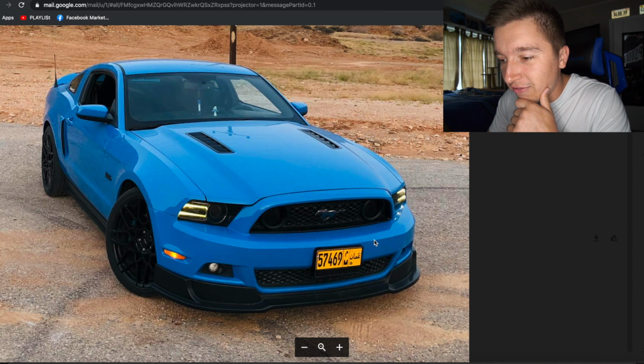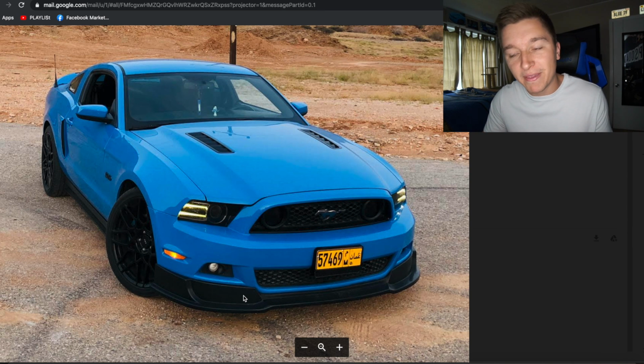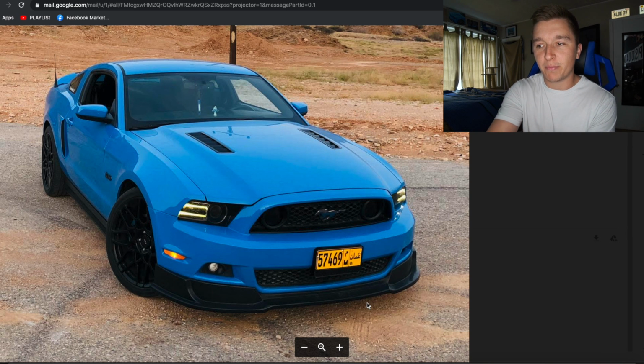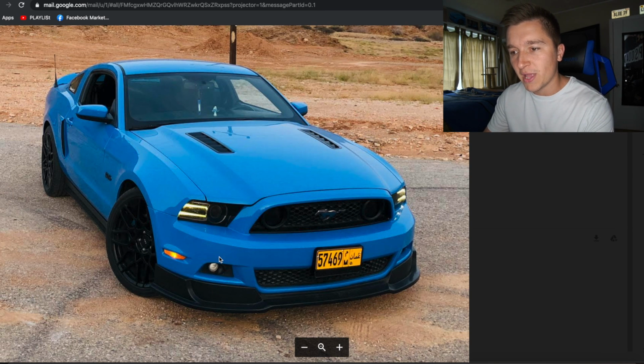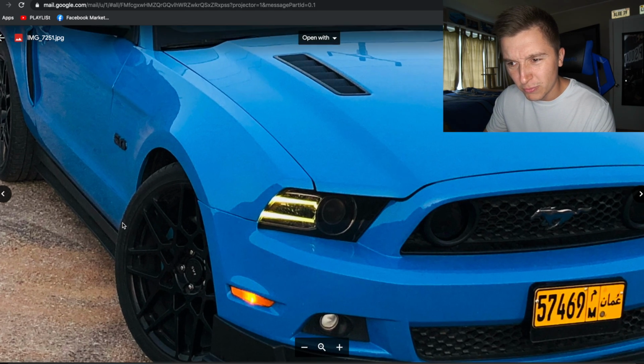So right off the rip, guys, you can obviously tell we have the RTR chin spoiler here. I was never really a big fan of it, but now seeing it on a grabber blue 1314 with the black vents and blacked out fogs and stuff, it does look pretty good, I must admit. Backing up the lip, we do have the California Special fog, some black wheels. What side splitters are those?